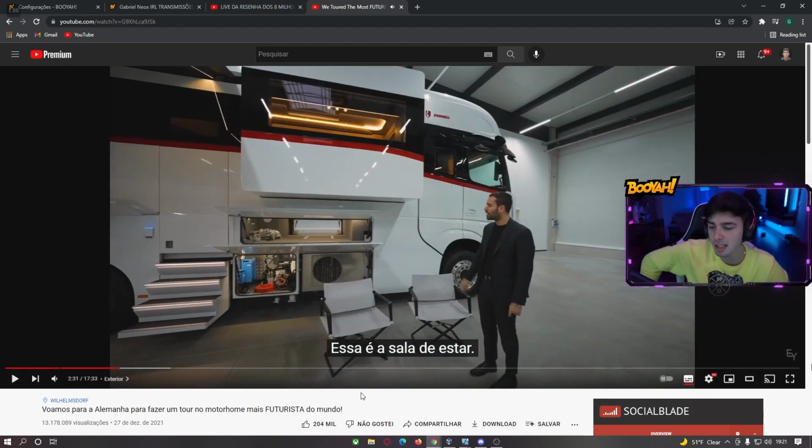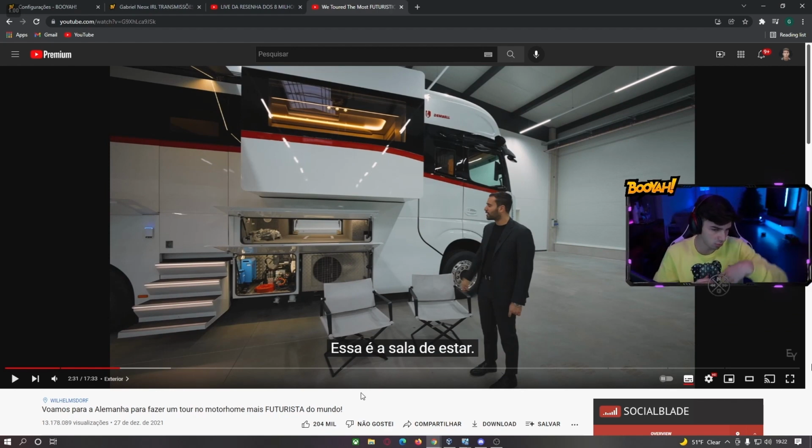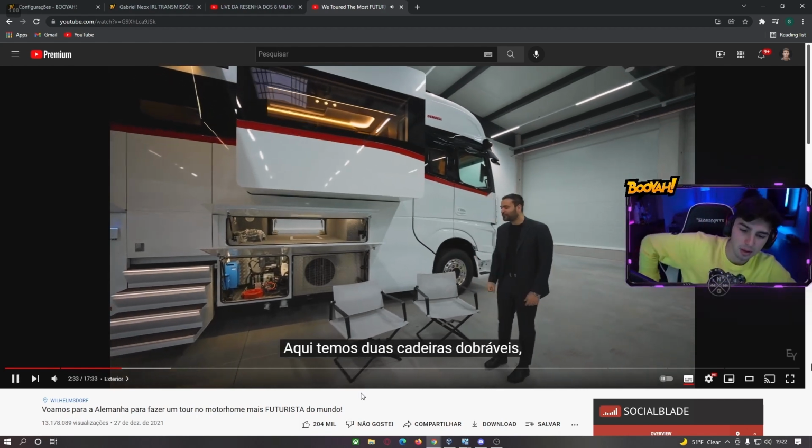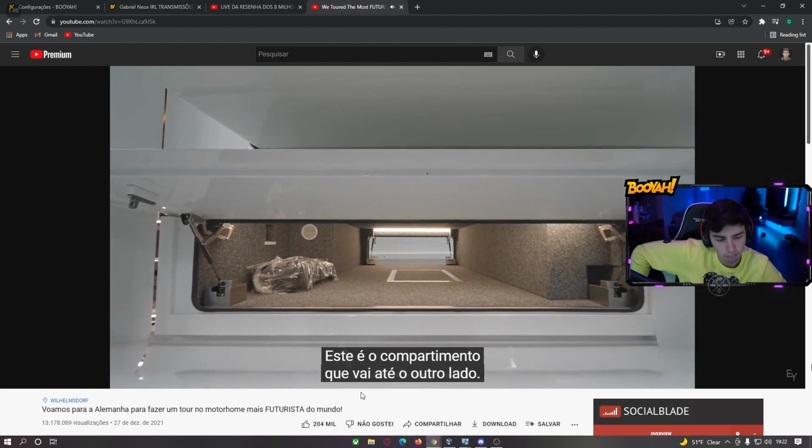É, esses motorhomes têm essas brisas de que, tipo, ele na estrada, ele fica compacto e quando você para, o bagulho vira, mano, um Bumblebee, velho. Ele abre pra um lado, abre pro outro, sobe, desce, escorrega. And on this side, we have 2 folding chairs, custom designed for this motorhome, where you can store it right here. That's your storage compartment that connects all the way to the other side.